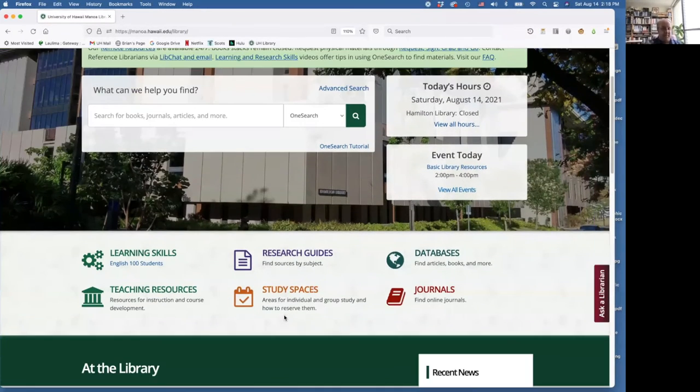Study spaces we might have available. This depends on COVID. We probably also will have graduate study carrels that you can take out or reserve for the semester. There's a form for that, and I can send you that later if you want. There are limited numbers, and it depends on COVID and all that. But basically, if you don't have an office with your department, you might be able to get access to a graduate carrel.